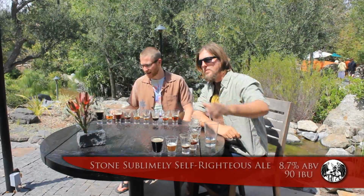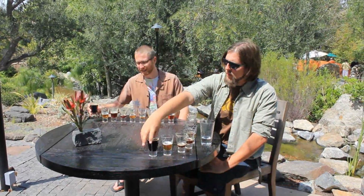Next though, we got the Stone Sublimely Self-Righteous Ale, which is actually a black IPA. It's refreshing though to kind of venture in a different way instead of just, you know, hops, yeast, water, and then that's your typical West Coast style IPA that a lot of the kids are making nowadays. This one, it doesn't have too much going on to it, but it's just complex enough to make it a very exciting beer. It has all the characteristics of an IPA, but it takes away from the bite of an IPA. I wouldn't put it in the same category, obviously, as the Arrogant Bastard Ale, but it has that same complexity to it.